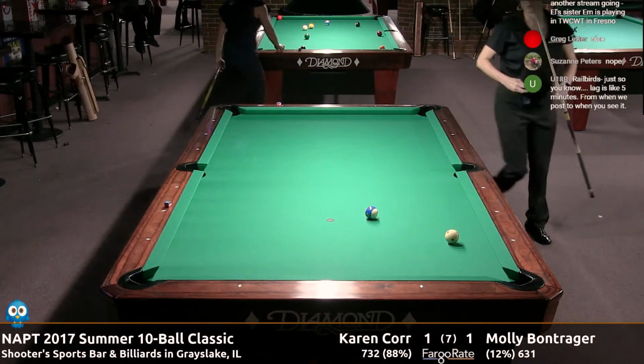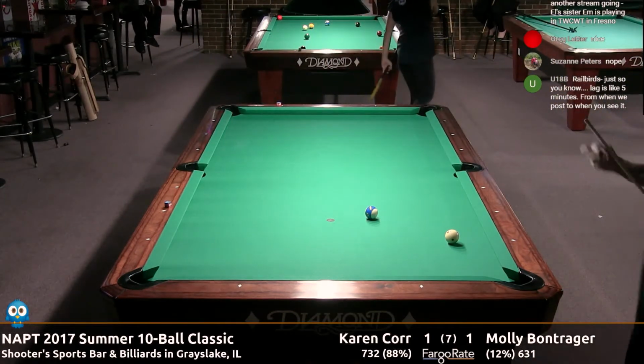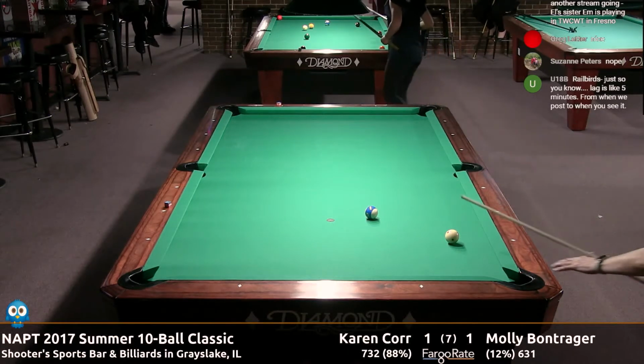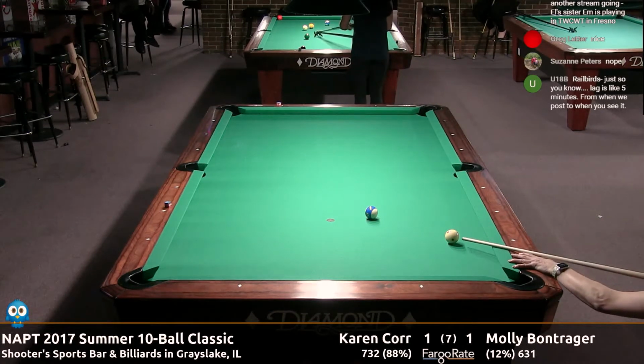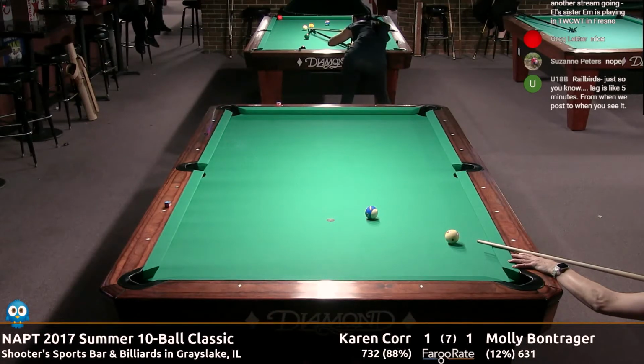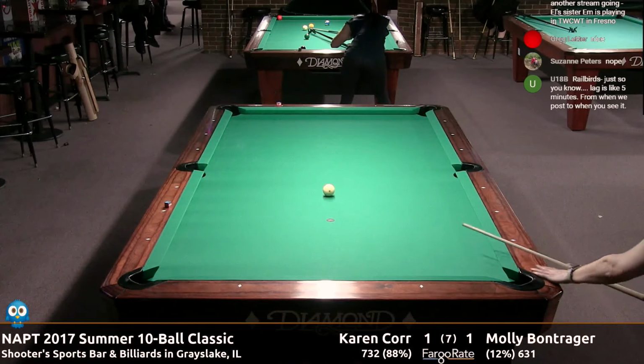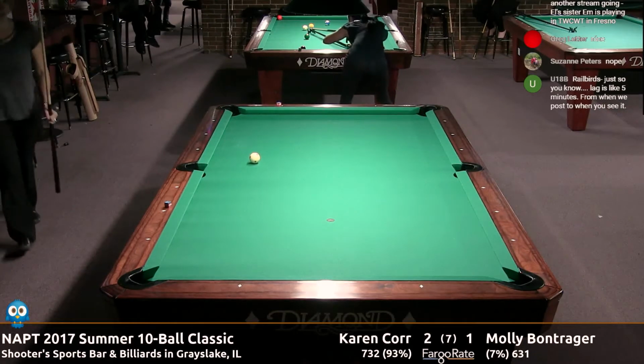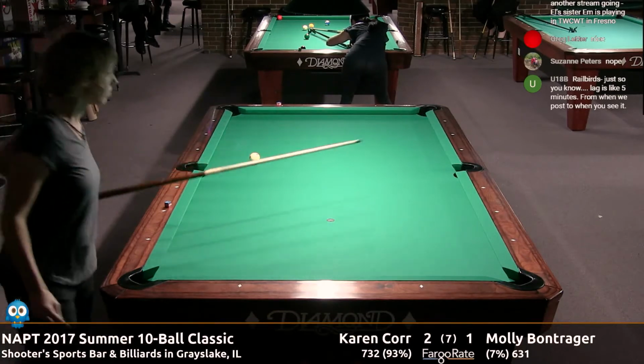There we go. Take the shot on the side rather than trying to shove it down its throat and draw the cue ball back. Just a nice little pop off of it for the 10 in the side. All right. Karen Corr. 2-1.